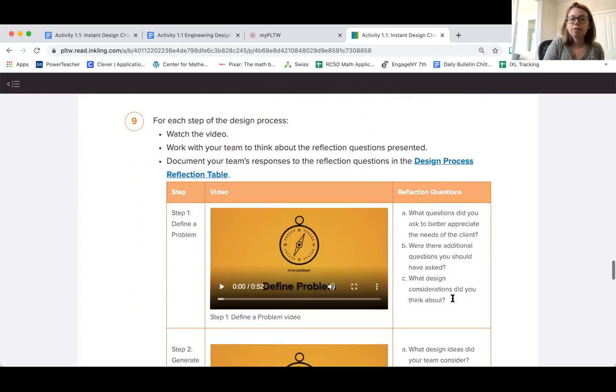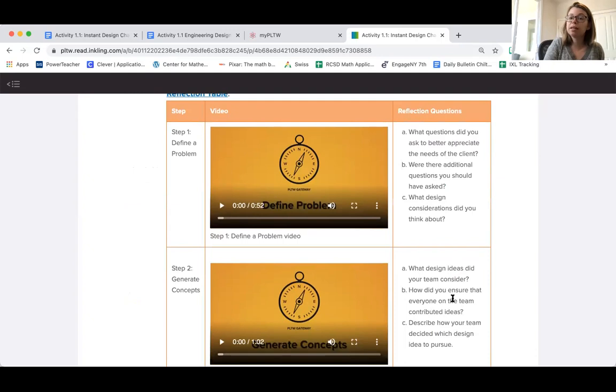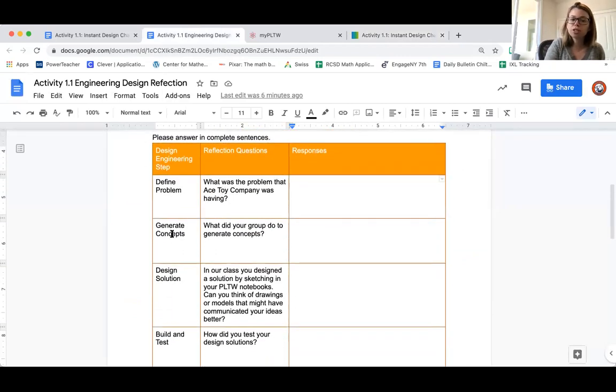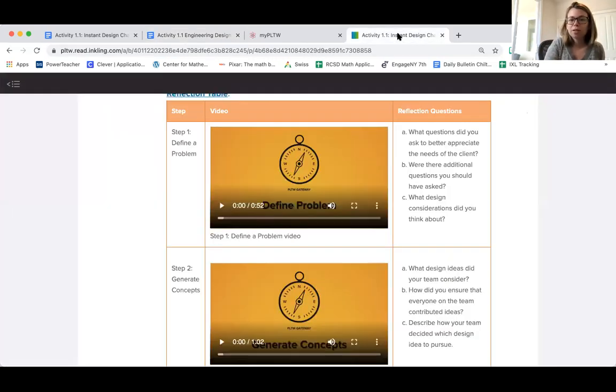All right. So what I'm going to do is I'm going to show you each one of these videos, and then in Otis is a document where you're just going to answer a question based on our paper glider prototype instant design challenge that we did. Okay. Now I want to show you what that document looks like in Otis. It looks like this. You'll see the engineering design wheel there. And then for each step in the engineering design process, I just have a question to get you thinking along those lines. And then you are going to type out an answer here that is complete sentences again and is thorough, okay, based on what you did during your instant design challenge. All right, so back here, I'm gonna go ahead and play this video and then we're gonna talk about it.